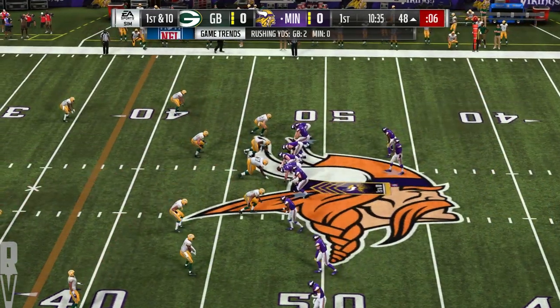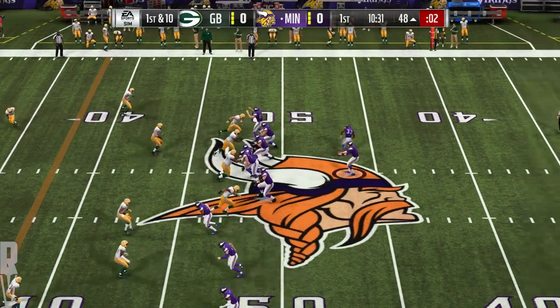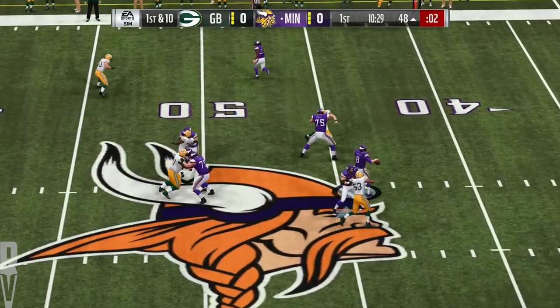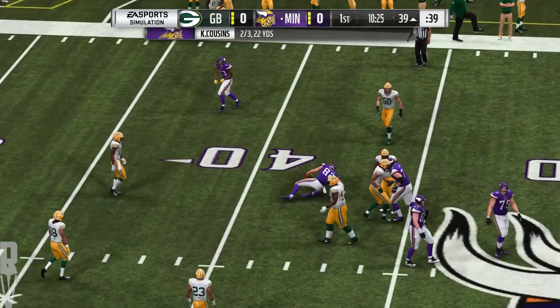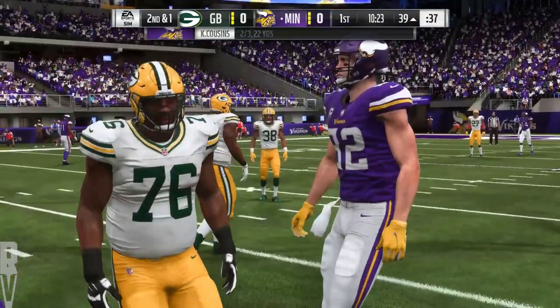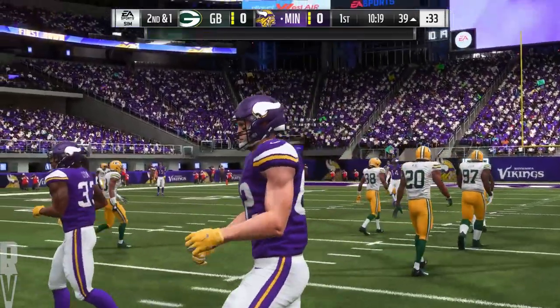Yeah, and they've looked a lot better since that 1-3 start. Cousins on first down. And he's got the hook up here. It's Kyle Rudolph. And he'll get it inside the 40 to the 39. Give him 9 there on the first down completion.